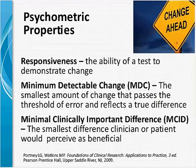The responsiveness of the tool is important because we are concerned with the ability of a test to demonstrate change. A lot of us are in rehab professions. We are looking at creating interventions that will help our person decrease fall risk. So we want that to be sensitive to change.